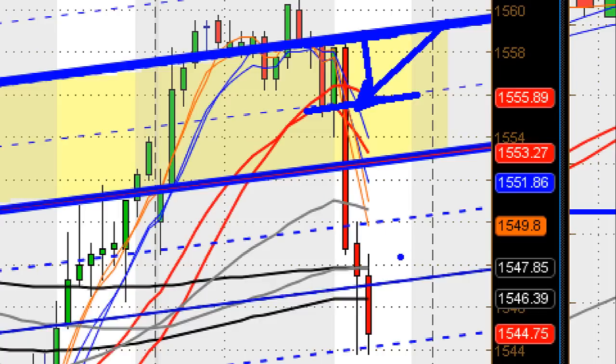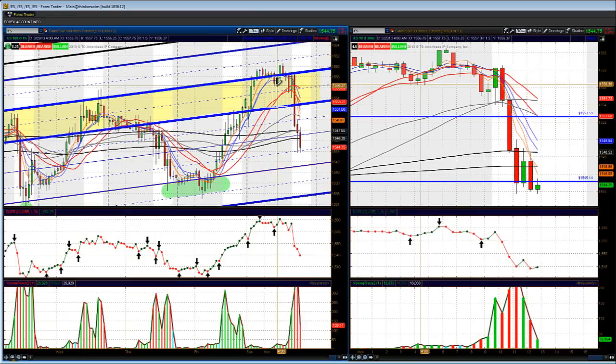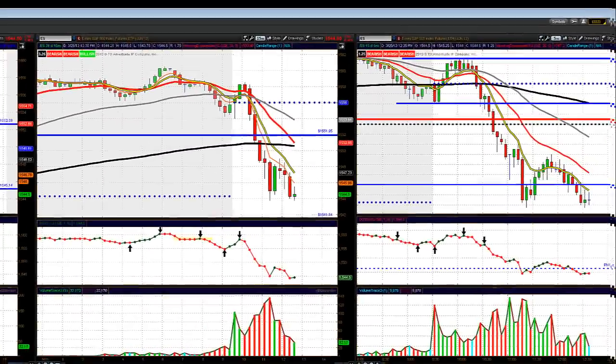So some nice action there, and our lower targets got hit. I mean, we had S3 at 1550, and we already traded to a low of 1544 on the ES. So there's definitely some sellers in the market today here.